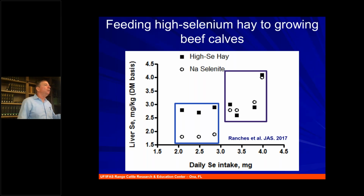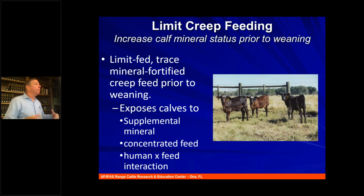So we would like to follow up on these data a little bit more and look at possibly using selenium fertilization in weaning pastures, where if people are getting close to weaning or just after weaning, we could fortify the selenium content of those forages for those calves to optimize the selenium status and the outcome at the time of weaning. Now, the final slides that I want to show you are what we're looking at right now. And this is related to what we call limit creep.